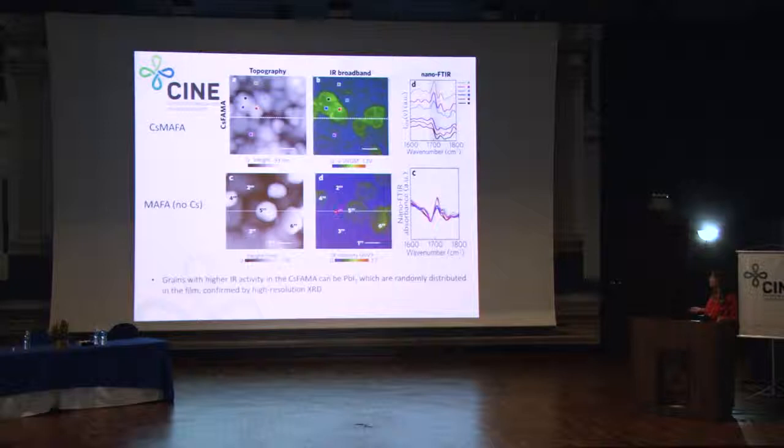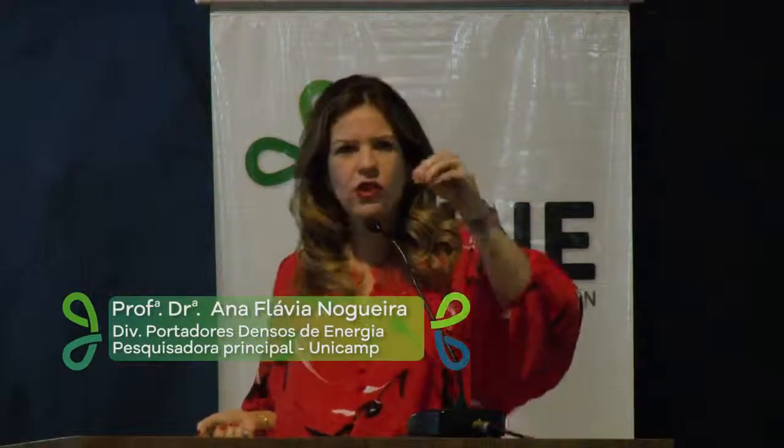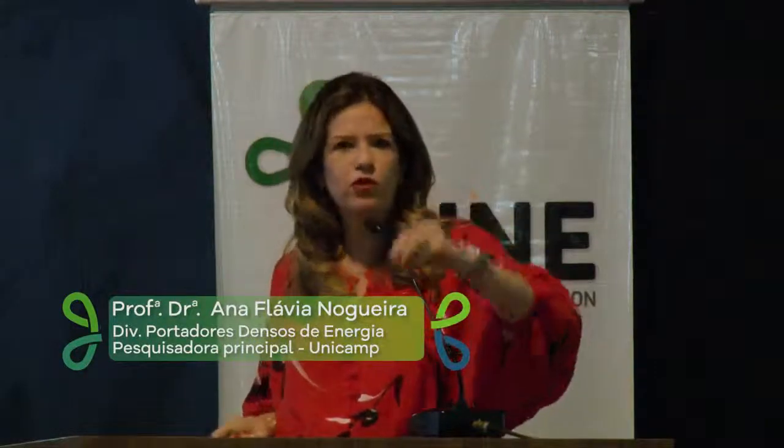But even in the background, in this bluish background, and even in these greener grains, you see the peak corresponding to FA. So we have the organic, but if you look here, the absorptivity of these grains is different. So we believe that these grains are actually perovskite yellow phases. And for the first time in the literature, we were able to recognize that this is a grain composed mostly of yellow phase, and the other grain is more like lead iodide.